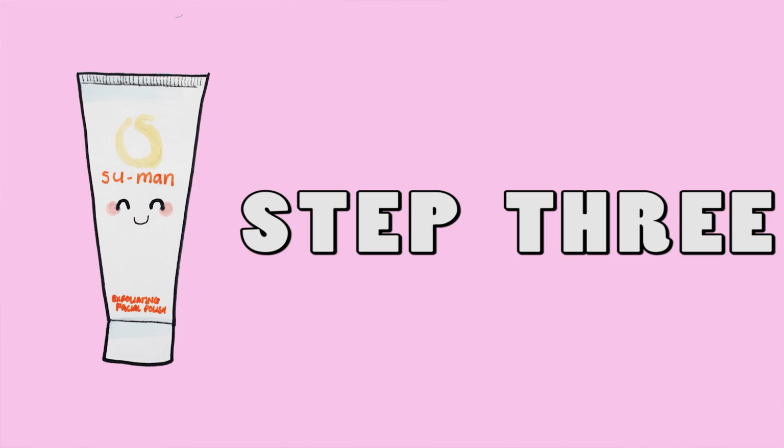So step 3 is exfoliation. Now this isn't something you're going to do every day. You definitely don't do it morning and night as well. So you do it maybe twice a week. I use different types of exfoliators. There's a chemical one, which is considered the acid. I like this one, which is by Suman.